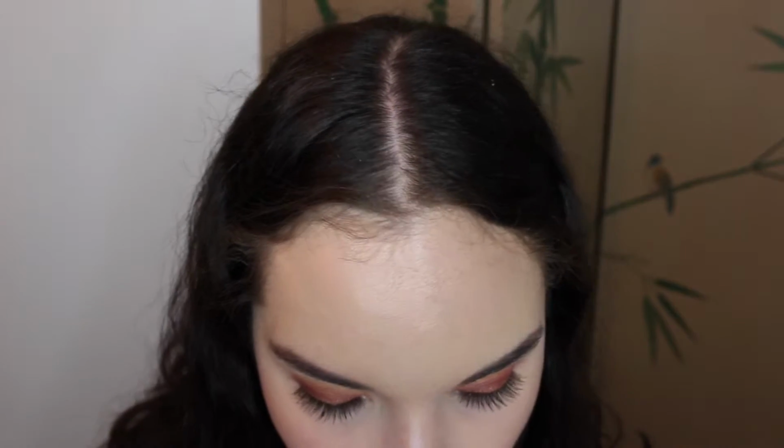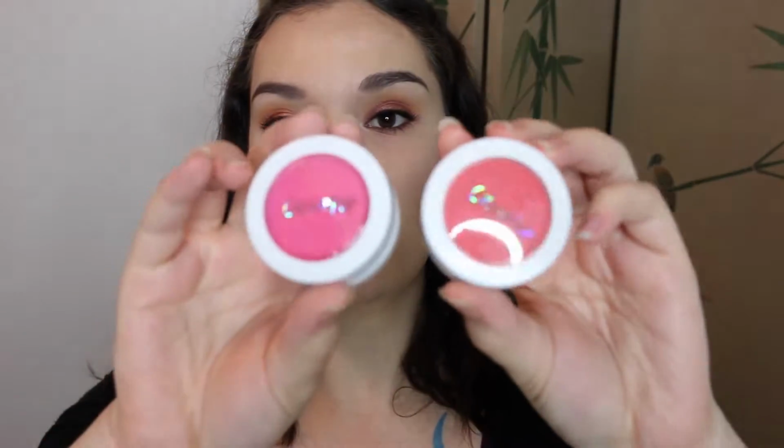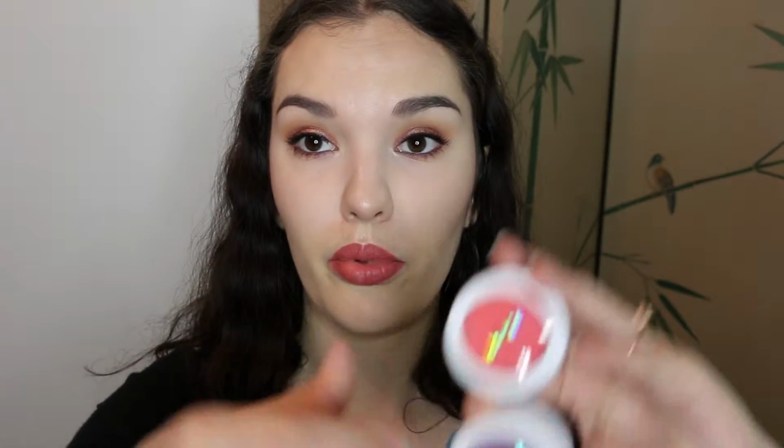So I also got some blushes. I got 6 of them. Here are 4, if I can hold these up at the same time. 4 of them, and then the other 2 are these ones here. So you can see I got a good mix of some more neutral colors and then some brighter colors. These ones are all kind of bright. And then I got this nice, really dark mauve-y one, which is the one I'm wearing today.